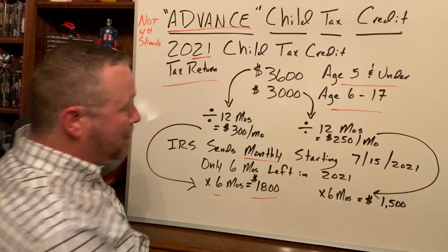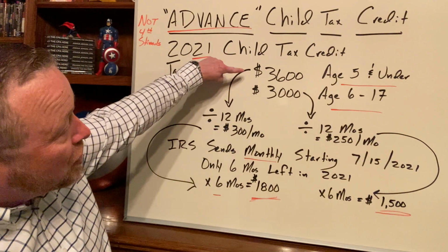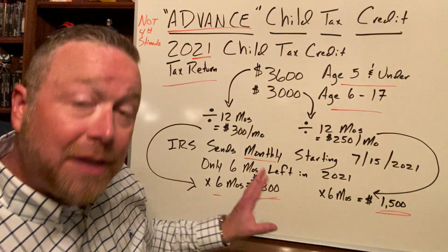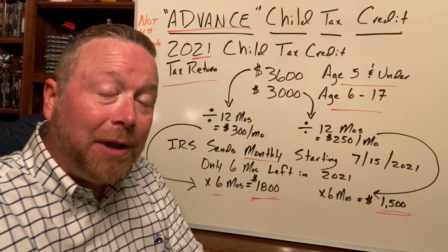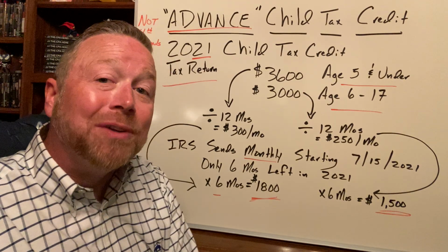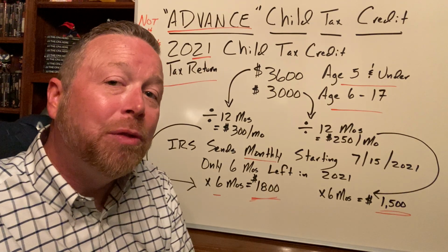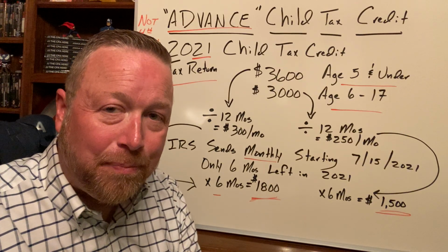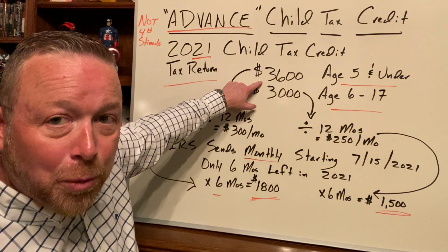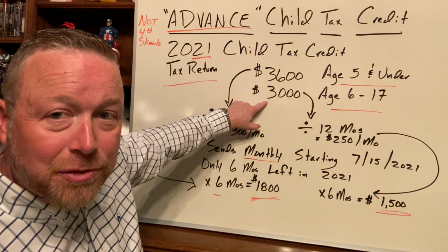So know this, the max that you're going to get is $1,800 or $1,500 depending on the age, the tax credit that would show up on your tax return. But the thing I want you to note in closing is that normally when you've done a return for 2018, 2019, and 2020, the tax credit that you're realizing, if you qualified, was a $2,000 tax credit, right? So what I don't want you to be confused on is that on the tax return, it'll show for this age group a child tax credit of $3,600 or, depending on if you have multiple kids, $3,000.